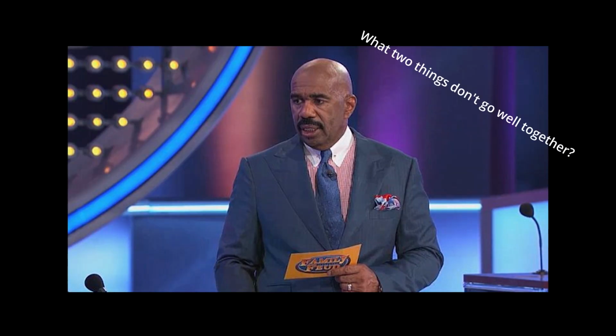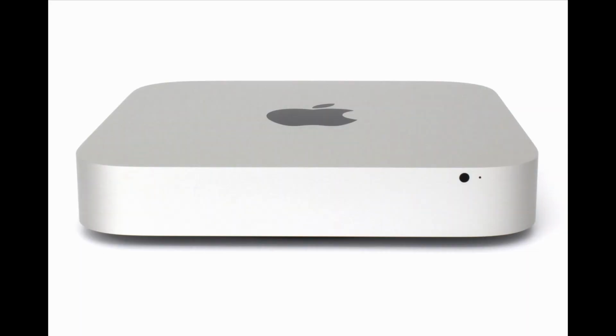When someone asks you what two things don't go well together, your first responses should be toothpaste and orange juice, a foot on a Lego brick, and most importantly, obviously, a Mac and PC gaming. But here on the channel, we're optimists, and we're going to make this work. But not just on any Mac. A low-end Mac Mini from 2014.